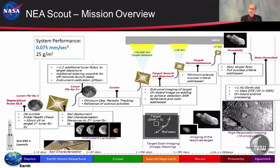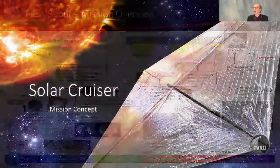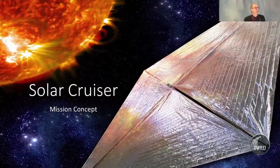So this team has finished development of the sail. We actually finished it a year ago. And a year ago, we turned in a proposal to NASA's Science Mission Directorate, which called for something called a mission of opportunity. And what that means is they have a mission that's going to launch in October of 2024. It's called the IMAP. It's a science mission.